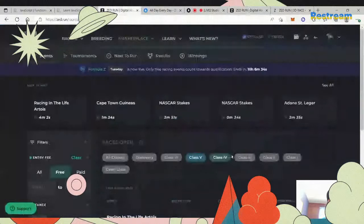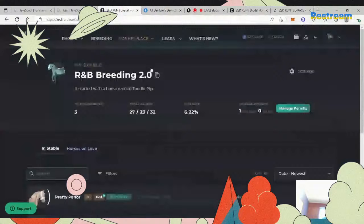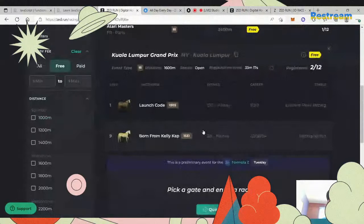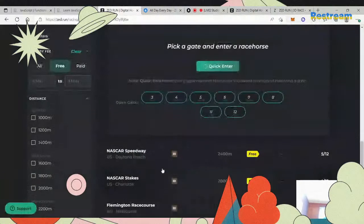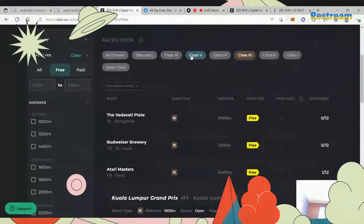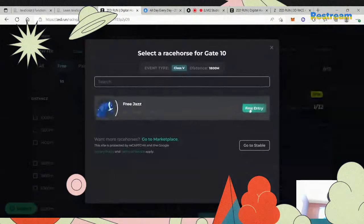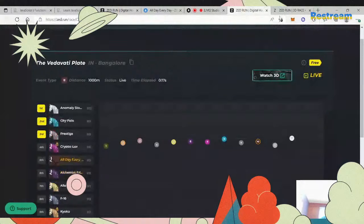I'm not looking for 1,800 meters, I think. 1,800, 1,600, yeah. There's 16. Let's try this. You can use the filter, but I have so many different horses. My horses don't run the same at all. And there's the 1,800. Then we're gonna watch some racing.